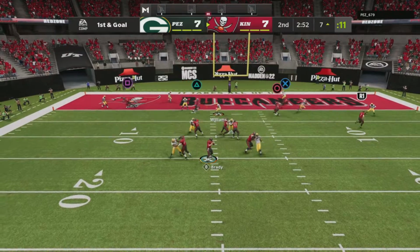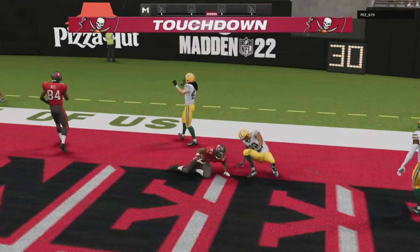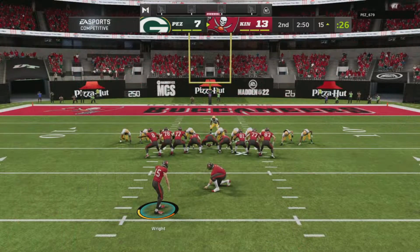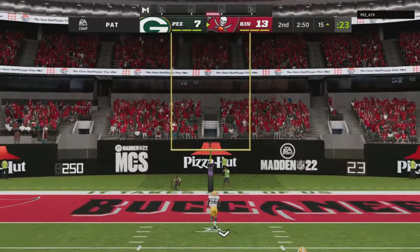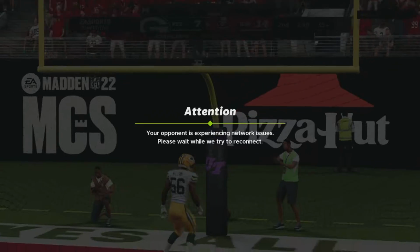Brady going to throw. Looking for Brown, and he's got it in the end zone. Touchdown, Tampa Bay. A 7-yard touchdown grab, and the Bucs have taken the lead. Extra point splits the uprights, and that makes the score 14-7.